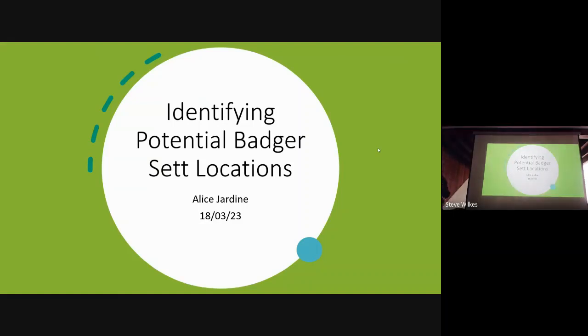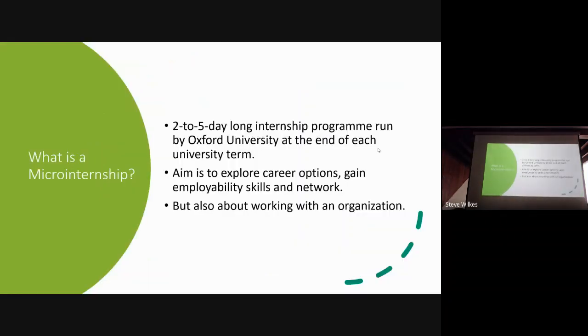I did something called a micro-internship with TVERC in December of last year. So a bit about what that actually is. It's run by Oxford University. It's a 2 to 5 day long kind of volunteering thing. The way they market it to us as students is about career opportunities and that kind of thing, and the network word that I keep hearing all the time at the moment.